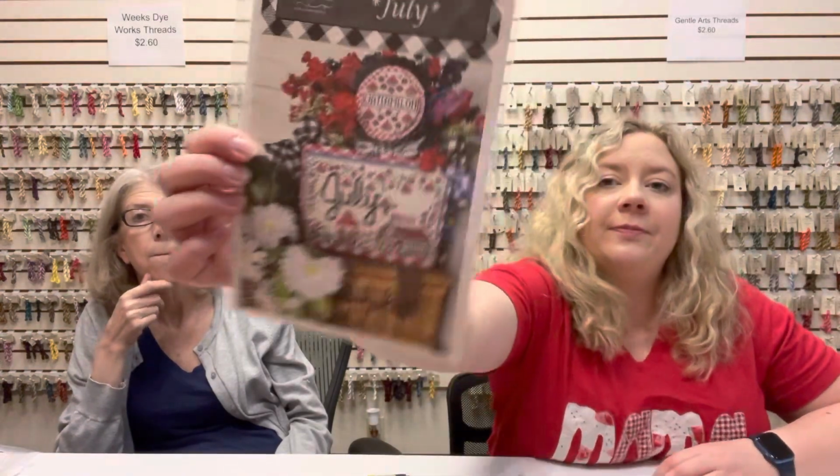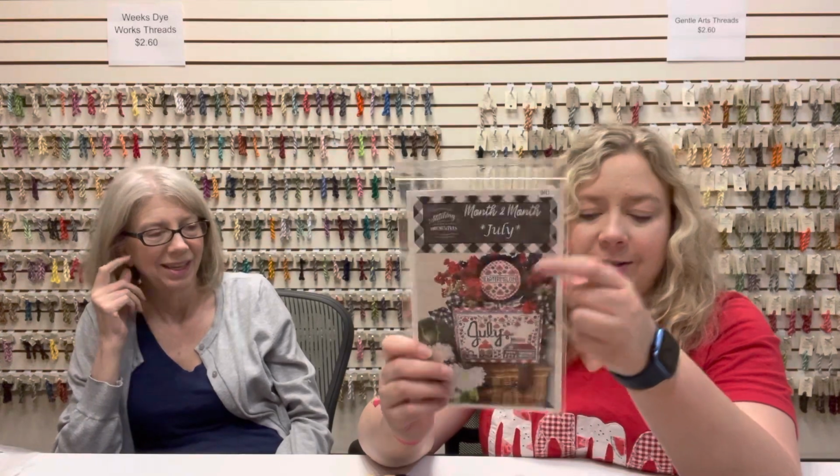And then the month to month July. I'm still trying to talk Priscilla into doing a pattern book of just the small ones. Because I love them at the retreat. Yeah, at the retreat, I'll be like, Priscilla, because I really like all the small pieces. And they look easy. I don't know.